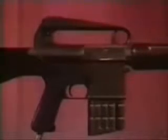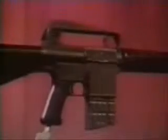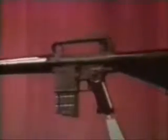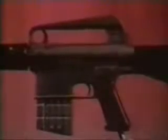This is the ArmaLite AR-10, the modern combat rifle, a lightweight, rugged, and versatile weapon that combines the accuracy of a sniping rifle with the firepower of a machine gun. Designed and manufactured by the ArmaLite division of the Fairchild Engine and Airplane Corporation, the AR-10 is being heralded as the most important achievement in small arms development in the past 80 years.